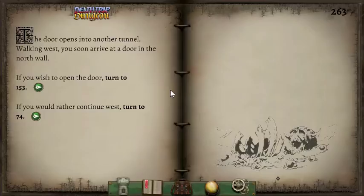The door opens into another tunnel. Walking west, you soon arrive at a door in the north wall. If you wish to open the door, turn to 153. If you would rather continue west, turn to 74. Let's open the door.